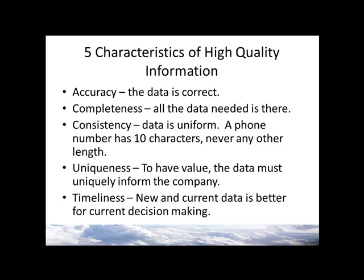Many sources list 5 or 6 characteristics of high-quality information. 5 listed here are accuracy, the data is correct, completeness, all the data needed is there, consistency, meaning the data is uniform, like a phone number has 10 characters, never any other length, uniqueness, to have value the data must uniquely inform the company, and timeliness, new and current data is better for current decision making.